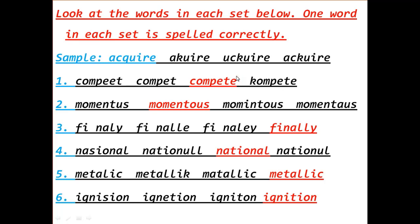So C-O-M-P-E-T-E, compete is the correct spelling. Two, momentous. You have to know momentous, m-o-m-e-n-t-o-u-s. So momentous means important. And compete, you know the meaning already.